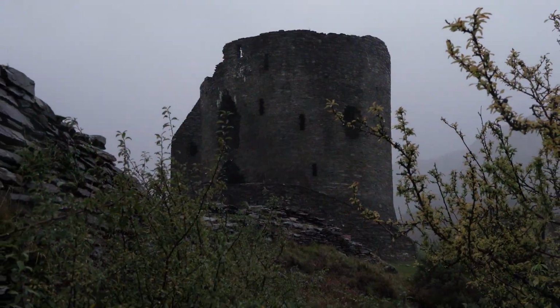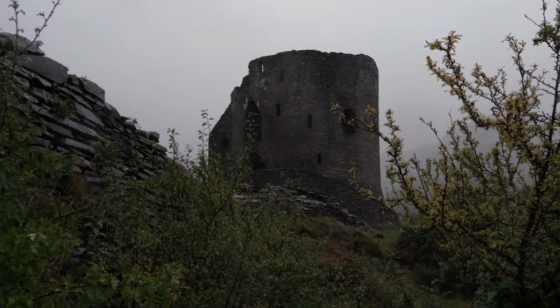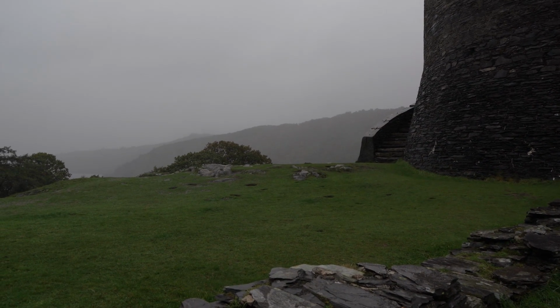Dolbach is another castle of the Welsh princes built to counter the growing power of the Normans. Like Castell, which was built first, it was begun by Llywelyn in the 1220s. Also like Castell, it guards an important pass through Gwynedd.